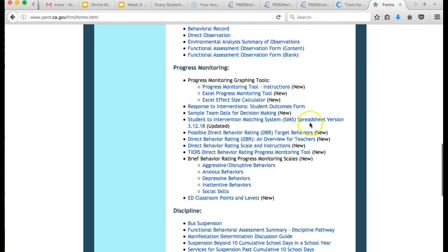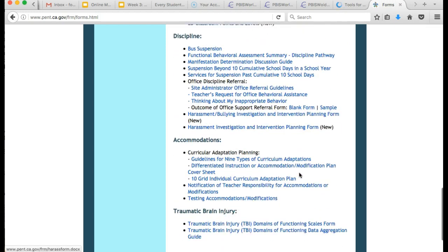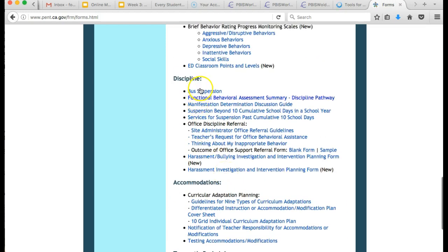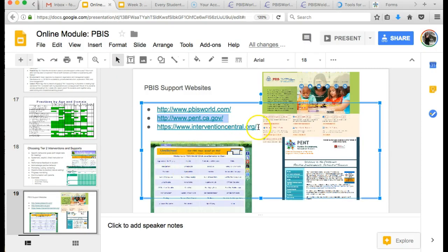They've got progress monitoring, so if you needed a progress monitoring sheet, and then specific things on like traumatic brain injury, discipline and things like that. And this is all up to date, so you know that you're getting the research-based practices if you use this website. The third website is called Intervention Central.